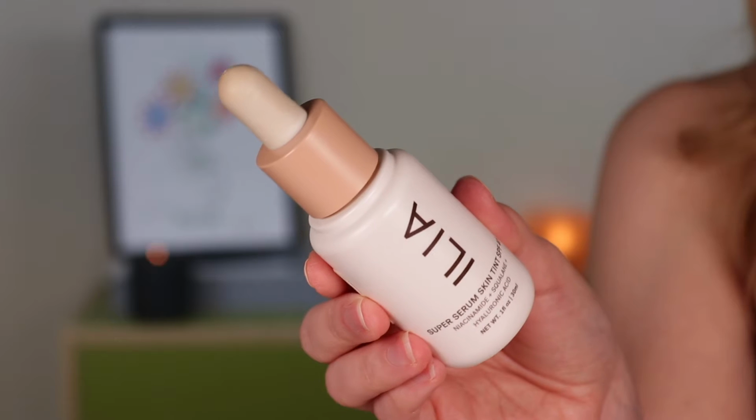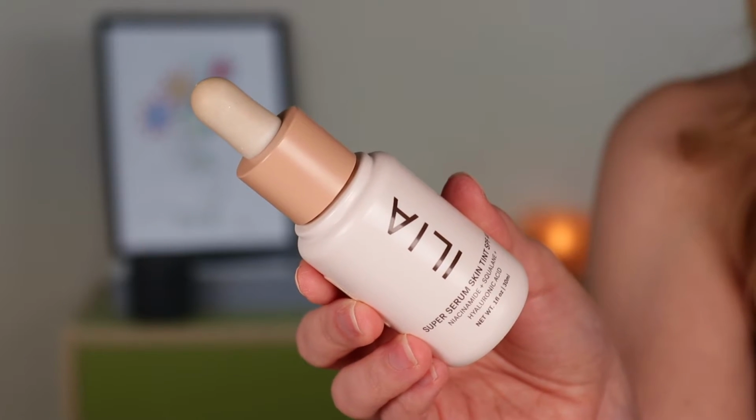This is the Ilia Super Serum Skin Tint SPF 40. This is such a great lightweight foundation. It is so thin. It really does come out like a watery serum. I'm almost out of this bottle, so unfortunately I can't really show you the texture, but it is a fluid, a liquid, but it has substance to it. It just feels like a very nourishing, hydrating fluid as you work it into your skin, and it creates this smooth, super skin-like film over your skin.